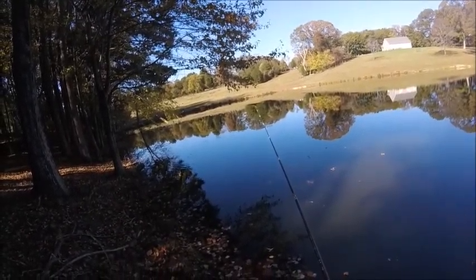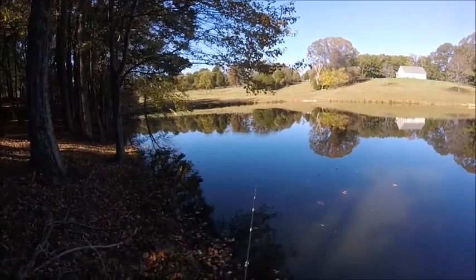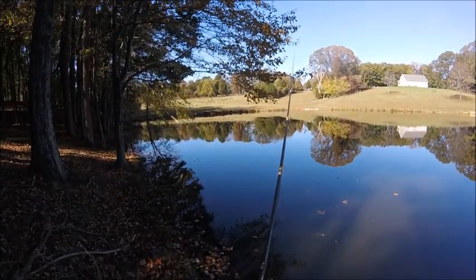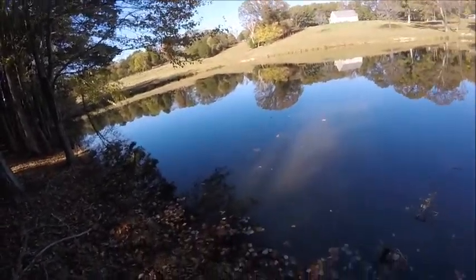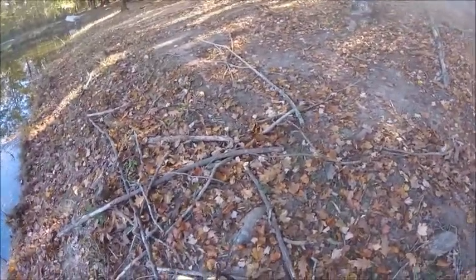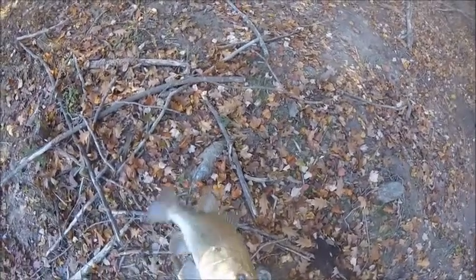Didn't like the cast and then got picked up as soon as it hits the water. Going with it? Yeah. Is he there? When in doubt, go for it. Yeah. Oh, he's actually a decent one too. See that? When in doubt. Oh, I just barely missed his eye. Thank goodness I didn't get it. He would have been a blind bass.